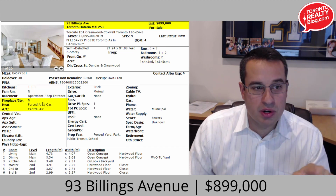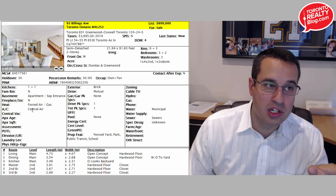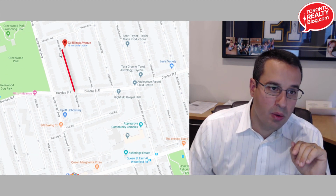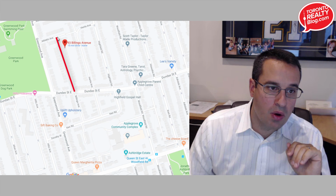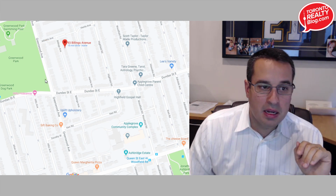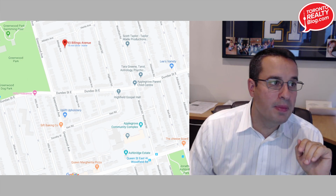Now this is updated with forced air, gas, central air, unlike the first house, which was definitely older, but it was detached and it was on Highfield. So Billings is 2 streets over from Highfield. So here we are at Billings, right? So you want to walk the dog, you're up and over on Athletic and you're at the Greenwood Park. Of course, across the street, it's very busy. Now the other one at Greenwood is down here, and over here we were at Highfield. So same kind of idea.